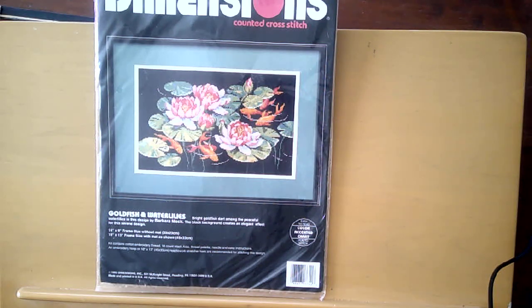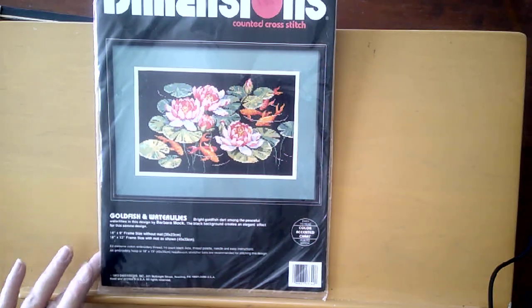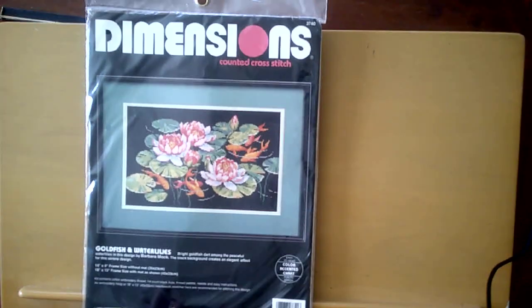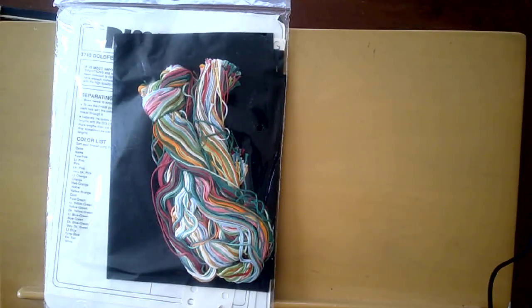And according to them, bright goldfish dart among the peaceful water lilies in this design by Barbara Mock. The black background creates an elegant effect for this serene design. I think all you really need to do is show the picture, and if people like it, they like it. You don't need to try to play it up with all that advertising copy. But there you can see how it's packaged. Because I like fish, I like that one.